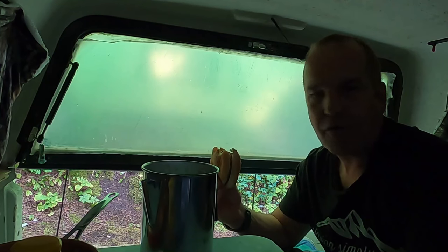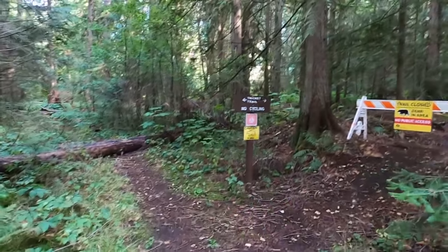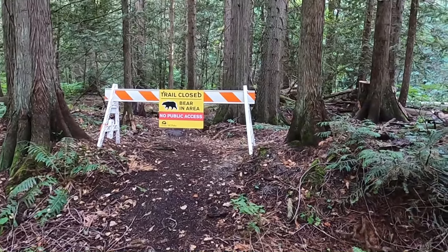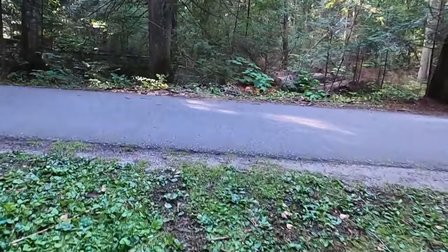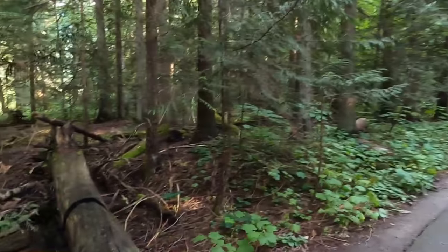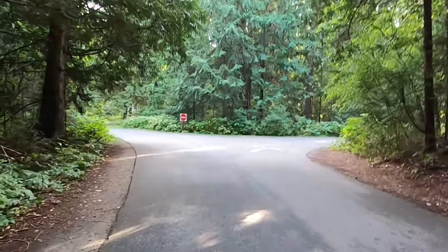Finished up my burger. Then go for a quick walk, maybe see a sunset or something outstanding. Just heading down to the beach or river area. I haven't been here before, but I think there's a lake or a river around here. Trail closed, barren area, no public access. I guess I better not go that way. Back on to the main trail. I don't think it's too far according to the map.